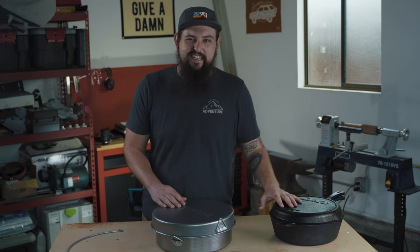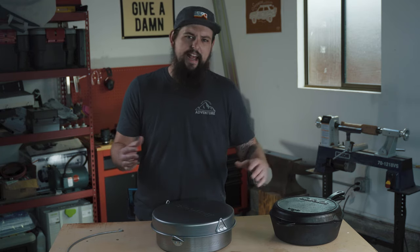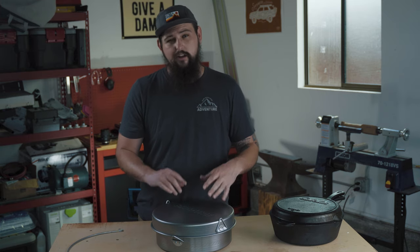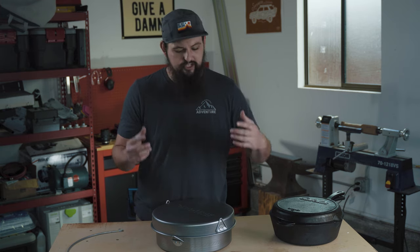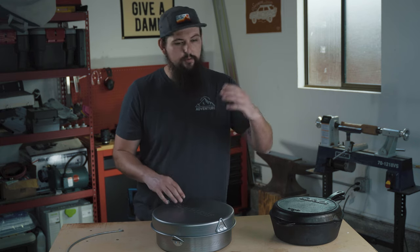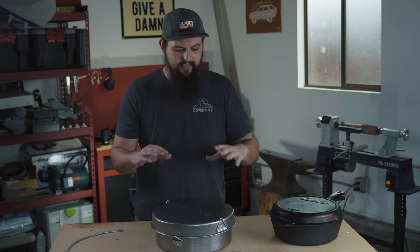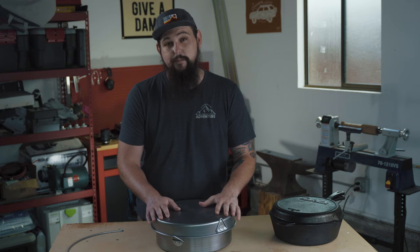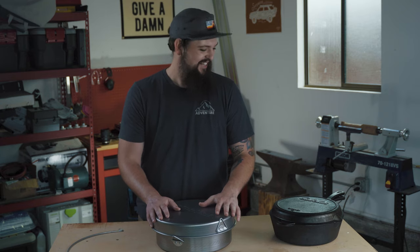So we're going to do the same exact thing here that we would if we were seasoning up our cast iron. We're going to pick an oil, we're going to put a nice thin coat on. We're gonna stick it in the oven, bring it up to temperature, and let it sit there for a while. Get that oil polymerizing, forming that nice glassy layer that's gonna give us a durable nonstick coating and keep this thing rust-free for a little while. Let's get to it.